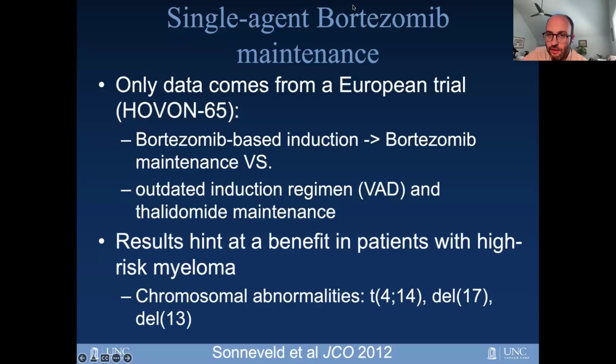So single agent Velcade, so getting Velcade subcutaneously on its own. What are the data supporting this practice? The only data supporting this practice comes from a European trial that's quite old, published in 2012, called HOVON 65. And that study compared 2 strategies. Notably, Velcade maintenance was not the only difference. Some patients got a Velcade-based induction and Velcade maintenance, and then other patients got an outdated induction regimen. Every now and then, I get a patient referred to me who lived for a really long time with an old strategy, and probably once a year I see somebody that got this VAD regimen, which is a very intense chemotherapy regimen that we'd have to admit people to the hospital to get.